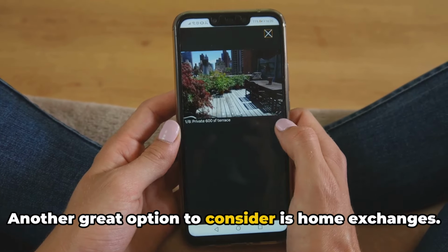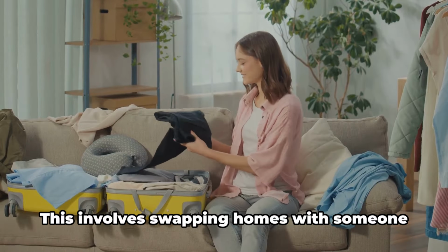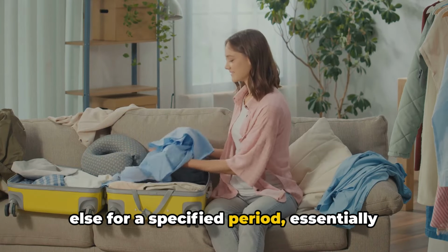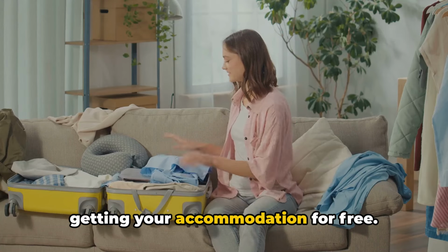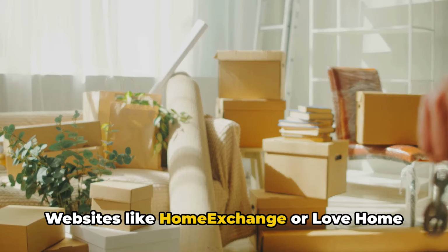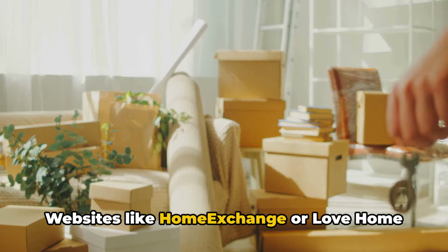Another great option to consider is home exchanges. This involves swapping homes with someone else for a specified period, essentially getting your accommodation for free. Websites like Home Exchange or Love Home Swap make this process safe and easy.